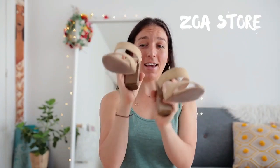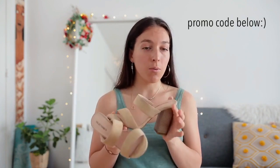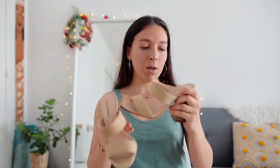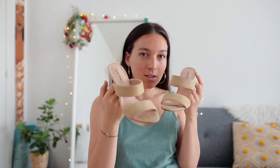Staying on the shoe theme, I got these super pretty sandals. I mean, they are so gorgeous. They come from Zoa Store, which is an online place where you can buy luxury items. So the things there aren't cheap, but they're very well made and it's a sustainable production. I absolutely loved those sandals. They look so cute. The color is perfect. It makes my legs look taller because I'm very short, so it's perfect for me. They're really comfortable and they're very tall. I think it's a 12 centimeter heel. I think they really make any summer outfit really chic but also casual, you know what I mean?